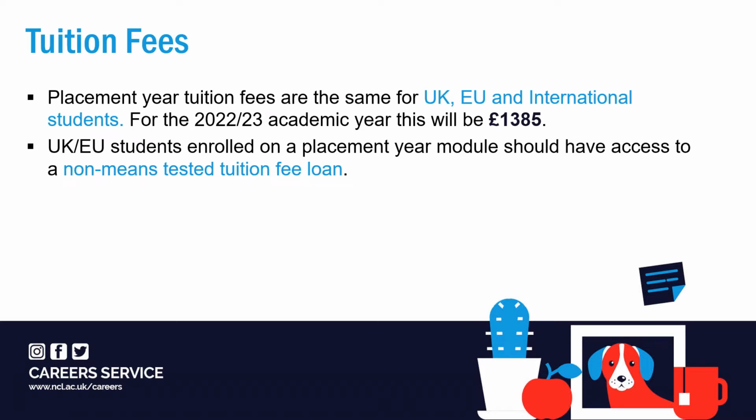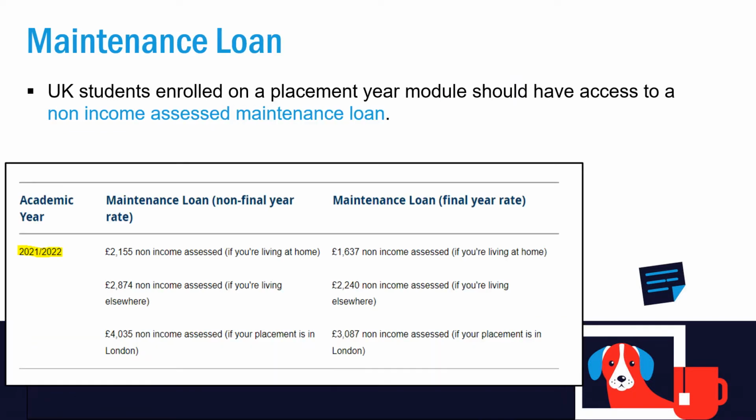So, tuition fees while on placement. Whether you're a UK, EU or international student, you'll all pay the same tuition fee of £1,385 for the academic year. UK and EU students enrolled onto a placement year do have access to non-means-tested tuition fee loans through Student Finance England. For your maintenance loan, UK students enrolled onto a placement year module should have access to a non-income assessed maintenance loan.